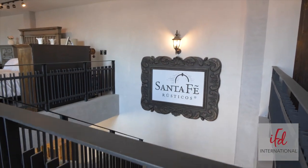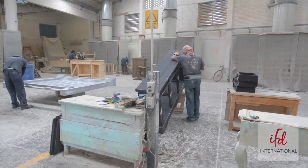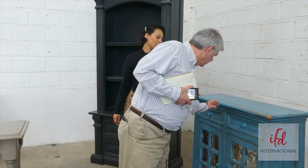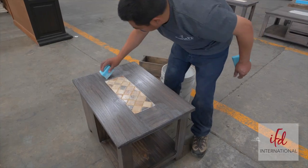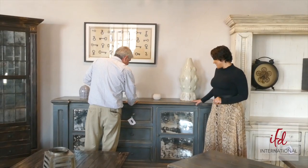Santa Fe Rosticos, now this is an interesting company. They have finishing capabilities that are almost second to none based on what we've seen coming out of Mexico. Probably some of the most exquisite finishes in the business. High-end looks, I think at a value price, but excellent in their execution. When we were there, we saw so much hands-on work. It was incredible.